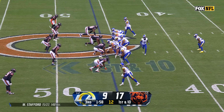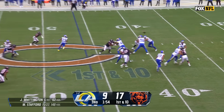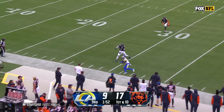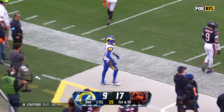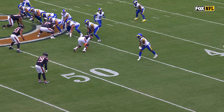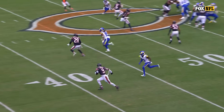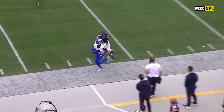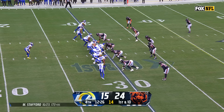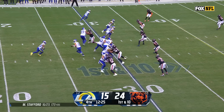He's likely to miss at least a couple more games. They have an early bye in week 6 through the Rams. Stafford, Atwell, wide open in front of Jaquan Brisker, and Tutu Atwell finding the space for a long gain. Well, this is the same thing we talked about with the last touchdown for DJ Moore on a linebacker. Jaquan Brisker can't cover. Playing a role in what is now a 9-point contest.